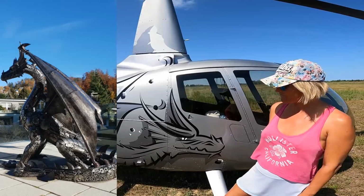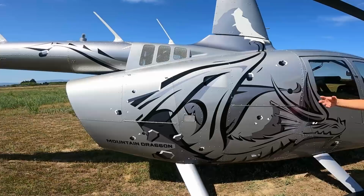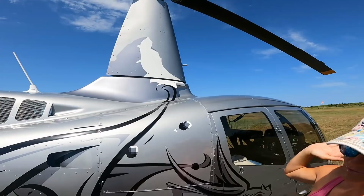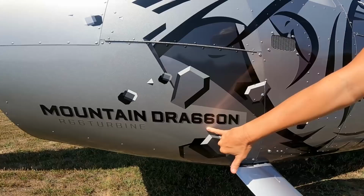And as you can see, it's coming out of the mountains, so it's a mountain dragon. Also, because we have the helicopter rating for the mountains in Switzerland, that's why it's a mountain dragon. And we have the Matterhorn on the mast, the highest mountain of Switzerland. And in the writing you can also see the R66 as well as the GG for gyrocopter girl for my YouTube channel. So that's about the design.